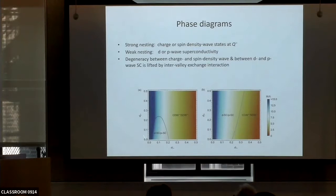Here the color tells us the susceptibility, and the two parameters are basically the nesting conditions, which tell us how good the nesting conditions are. And we see that at a very strong nesting condition, when the nesting parameters are large, we get density waves, either charge or spin density wave at the wave vector Q minus. And if the nesting is weaker, then we get superconductivity, either D or P wave. And again, these are general results.